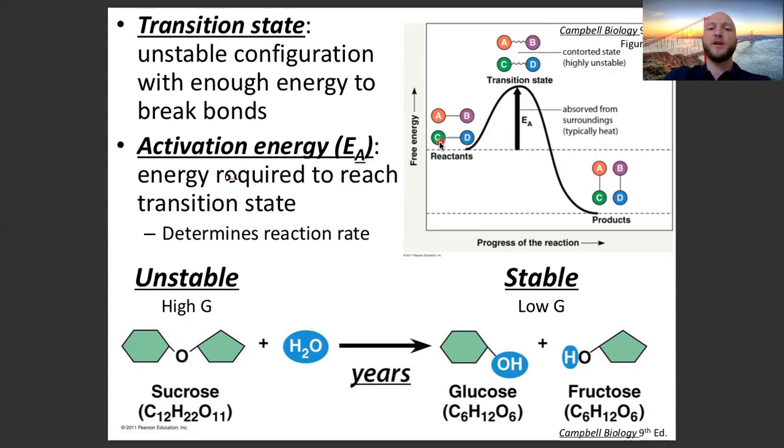So we have molecule AB and molecule CD right here. They're happy. Energy is put into this system in some way. Those bonds start to get stressed, and stressed, and stressed. They start to get contorted, and eventually they're at a configuration that's so unstable that it can break the bond between AB and the bond between CD. That's called the transition state. We will then have a rearranging of bonds, and we'll end up with our products.